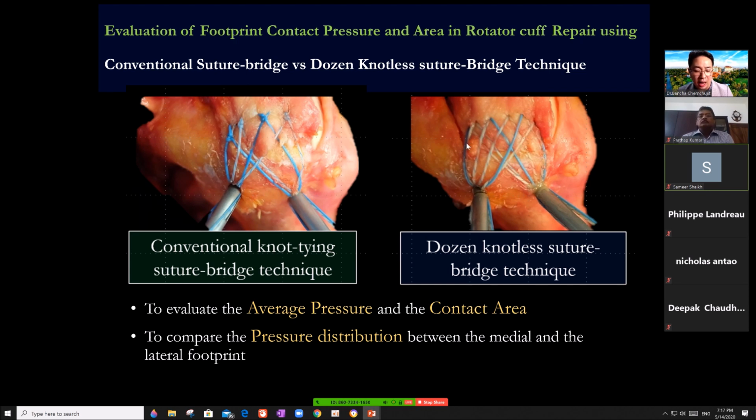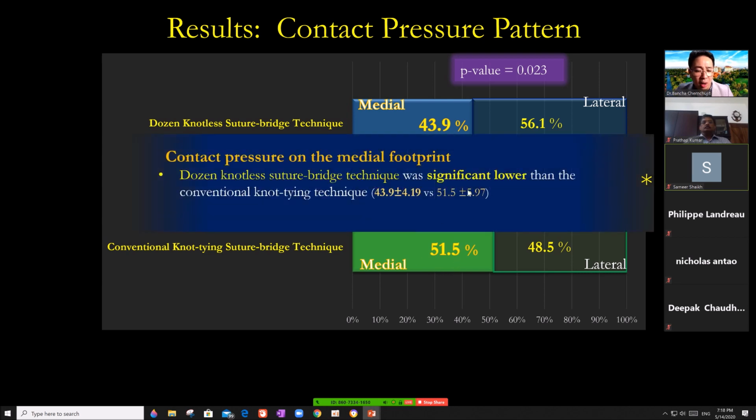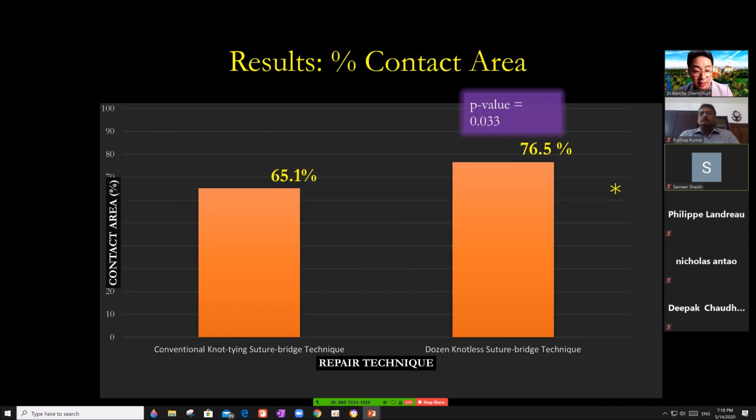For my knotless technique, I use a triple loaded anchor. So we have a total of 12 sutures, and I try to separate my sutures on the footprint. And we found that the pressure contact at the footprint on the conventional was significantly higher compared to the knotless. So that proves that the knot tying can strangulate and cause a type 2 tear because there's too much tension on the medial side.